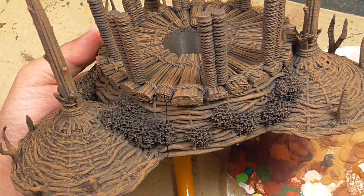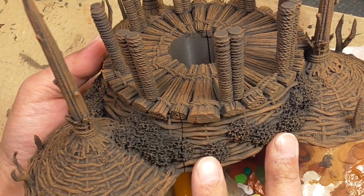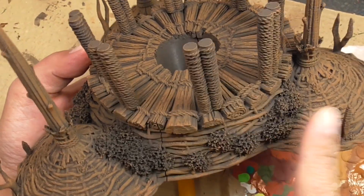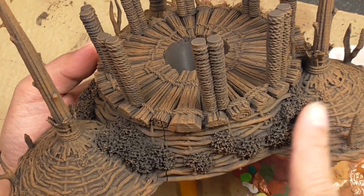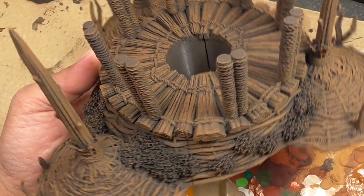Okay, so you might be wondering how I painted around the bushes that are growing on here, and I didn't really. I just didn't worry about getting the brown paint on them, because we're going to go back and do them with green. So don't worry about getting the brown onto some of these other parts. Same thing with the ropes, because we're going to go back on them as well.